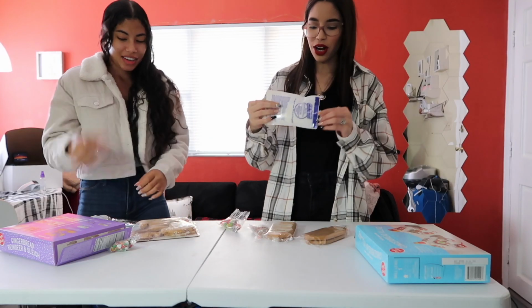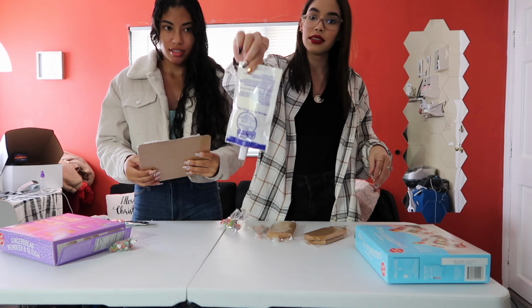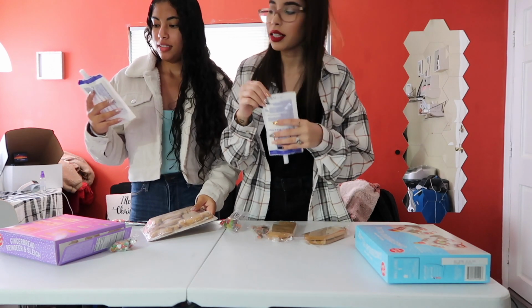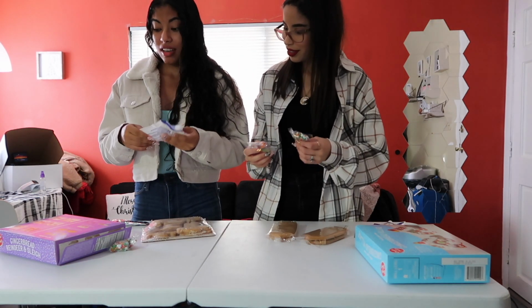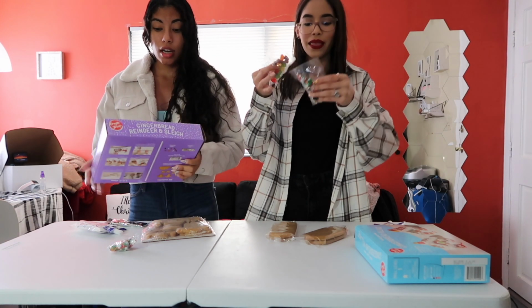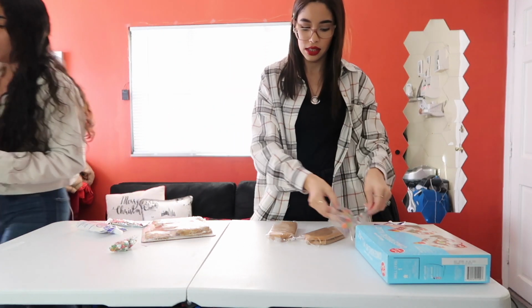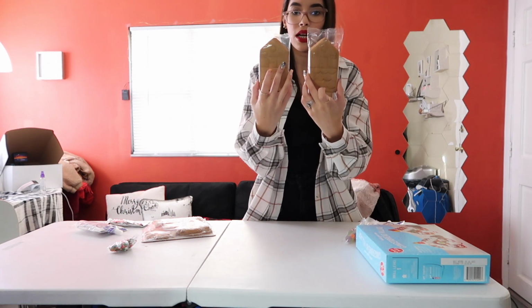So these are the ingredients that are in every single one. It's some icing, like frosting. It's a thick one, and I don't think this is enough. I don't think I'm very extra with everything, and I don't think this is enough. Cute sprinkles. You really think? Gummies. And of course, I'm going to be able to put all of them.